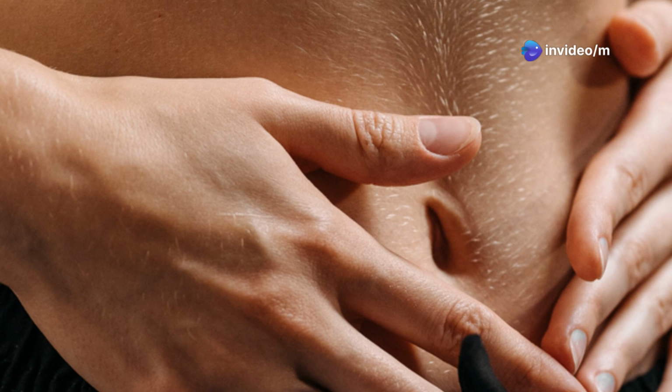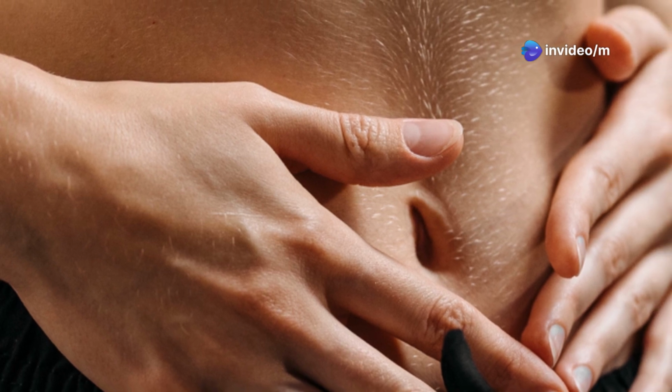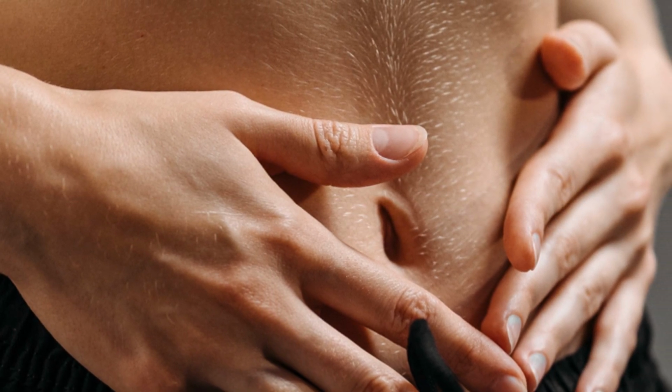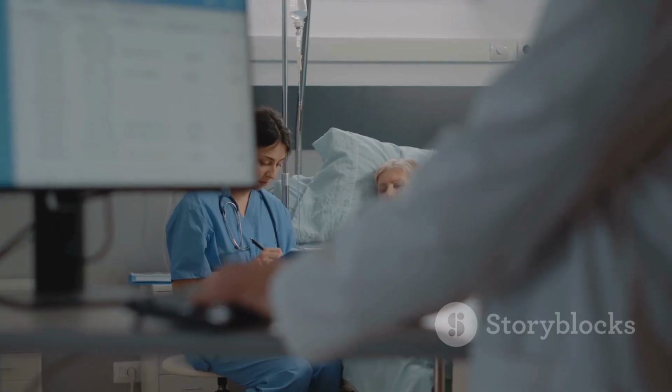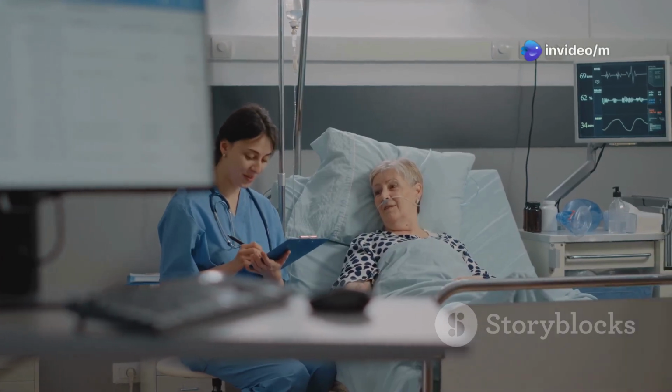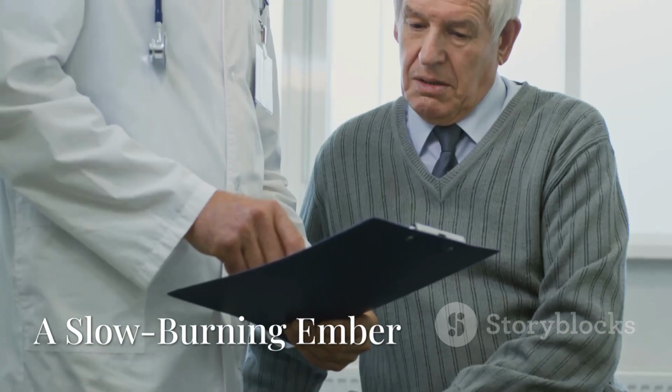This spread can lead to a range of additional symptoms, such as abdominal pain or swelling, bone pain, headaches, seizures, or skin lesions. The rapid progression of AML necessitates prompt diagnosis and aggressive treatment. Early detection and intervention are crucial for improving treatment outcomes and increasing the chances of survival.